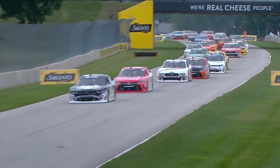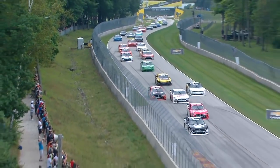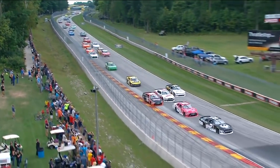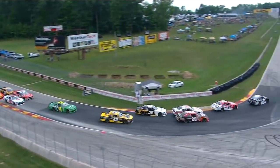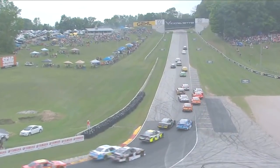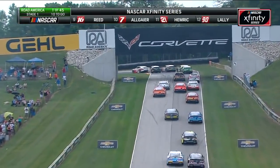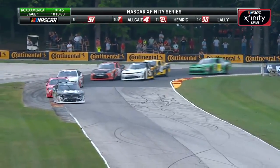Very fast part of the course right here, 170 miles an hour they'll be up to, getting down into turn 5, where there's a lot of braking, a lot of shifting, and they look at it as passing opportunities, but 3 wide. Brendan Gaughan thinks better backs out with a 3 car. You can see he backed out and then got a really nice run on the exit of the corner, trying to make it happen in turn 6 now.